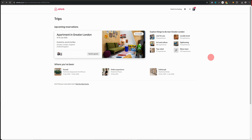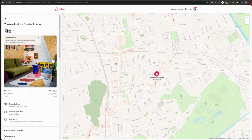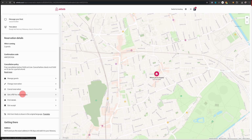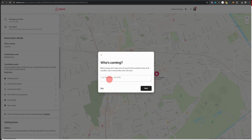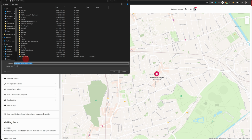Once payment is all done, it will land you on this screen where it will show your upcoming reservation. Just click on the reservation and on the left hand side, keep scrolling down until you see this option, get a PDF for visa purposes. This is exactly what you are looking for. So click on that option and then it will ask you for the guest names who will be traveling. Just enter the names of the people who will be traveling with you in a comma separated list. Click next and then choose the language. I will choose English here and click on save. That will prompt you to download the PDF file.